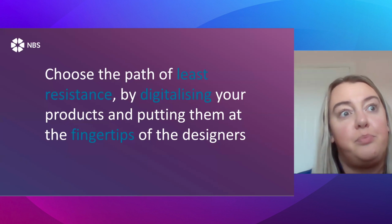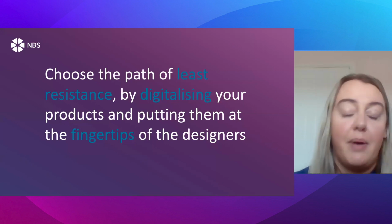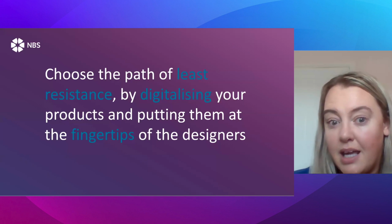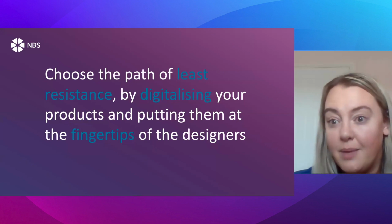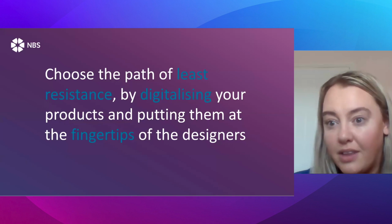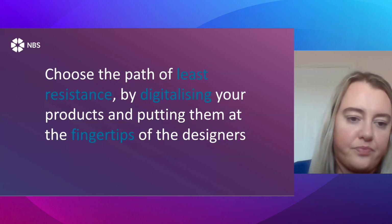And by providing your specification structured in a consistent way, your BIM objects alongside the asset management data and what you need, you're putting your products at designers' fingertips and making it hard not to use, because there's everything that I need to meet those legislations that we've been talking about.